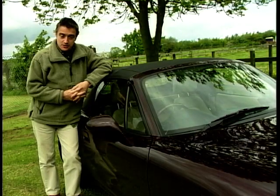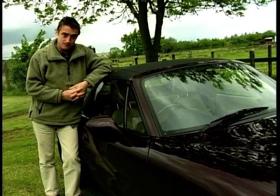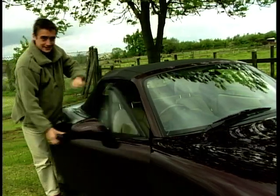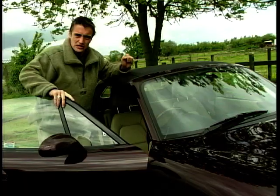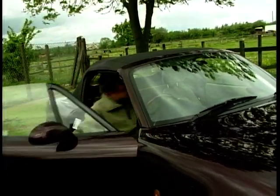At nearly £20,000, it's £2,000 more than a standard Mx-5 with a 1.8 engine. So what are we getting for our extra spondulix? A paint job in a decidedly dodgy colour. It's hardly inspiring for a party, is it? Purple.